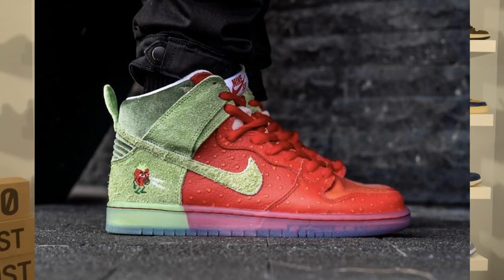It's definitely not for everyone. I don't know if it's something I would wear too often, but I think it's a really cool sneaker to have in your collection. It's going to be a really hard shoe to actually get your hands on.